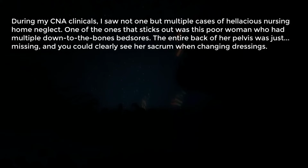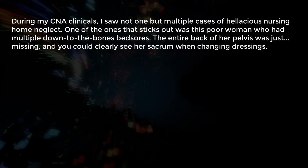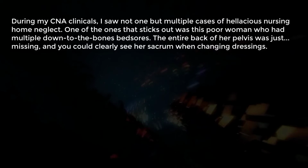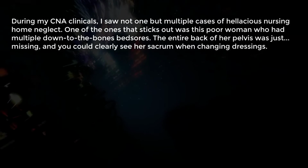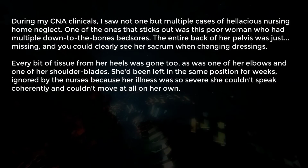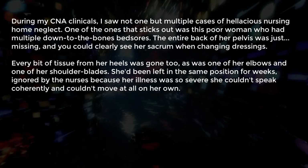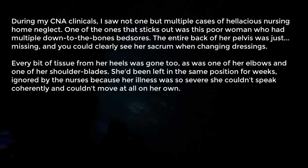During my CNA clinicals, I saw not one but multiple cases of hellacious nursing home neglect. One of the ones that sticks out was this poor woman who had multiple down to the bones bed sores. The entire back of her pelvis was just missing, and you could clearly see her sacrum when changing dressings. Every bit of tissue from her heels was gone too, as was one of her elbows and one of her shoulder blades. She'd been left in the same position for weeks, ignored by the nurses because her illness was so severe she couldn't speak coherently and couldn't move at all on her own.